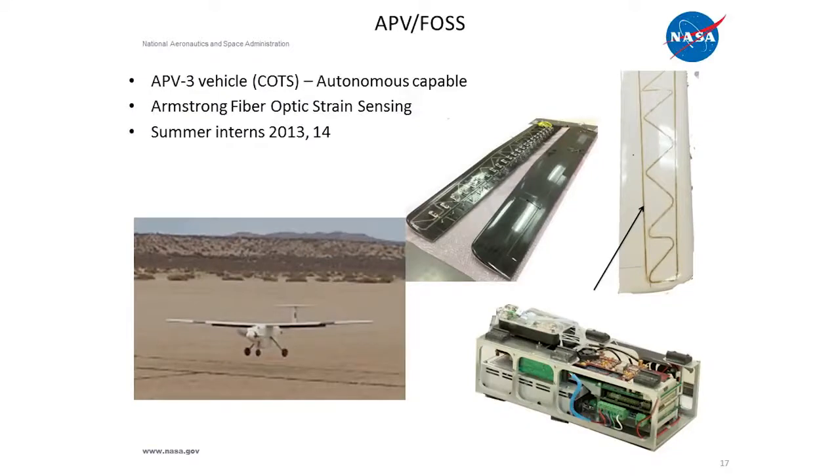This particular project here is pretty interesting. The aircraft is nothing special. It's called an APV. It's built by R&R Composites in Northern California. And it's just a flying truck, nothing really special there. What's special about it is it's got a fiber optic strain sensing network embedded into the wings. And what fiber optics do, and the strain sensing network does, is it measures in real time how much the wing is deflecting and deforming in flight.